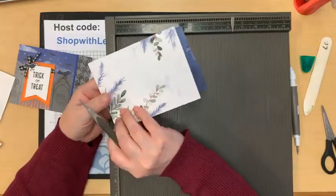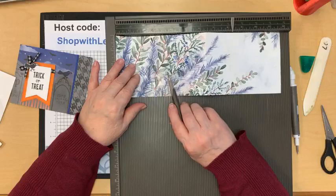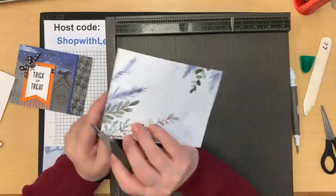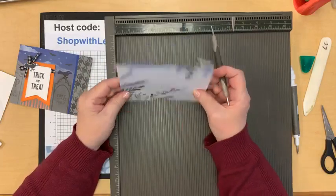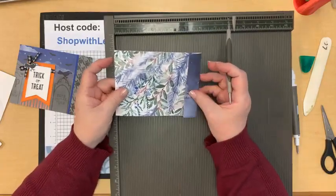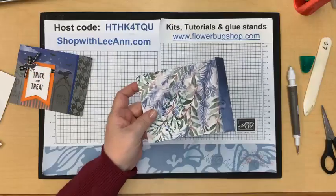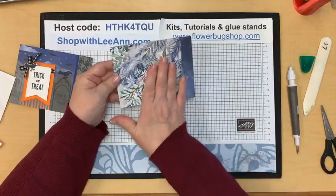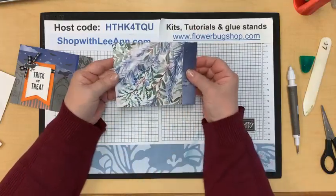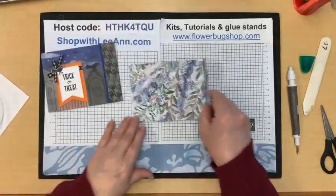Now you're going to want to plan ahead when you look at your paper what you want on the front. So if this would have been my front, which would have been fine, it would have been a little less busy. But once you make your score line, you're kind of set. You don't have a choice which way your designer paper is going to be. Now I know this is kind of falling or hanging, but so does foliage. It does kind of hang down like that.